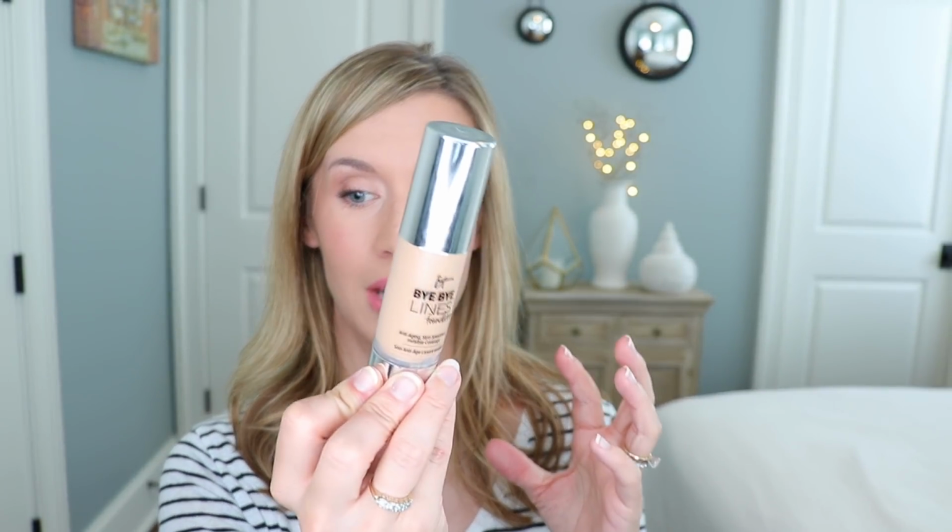It specifically says that it doesn't contain a tested amount of SPF like the regular CC cream. So if you're someone who doesn't want a high level of SPF, this would be a good foundation for you if you don't want additional SPF in your foundation. I'm going to also talk about their new By Lines serum when I go into the summary at the end of the foundation road test.